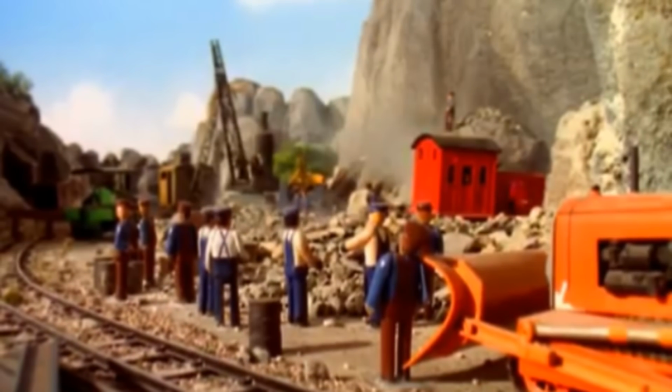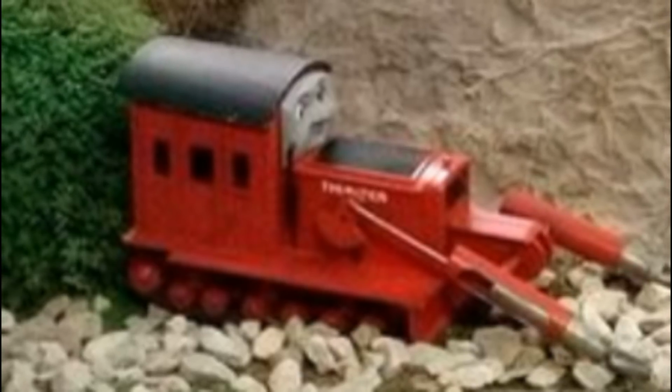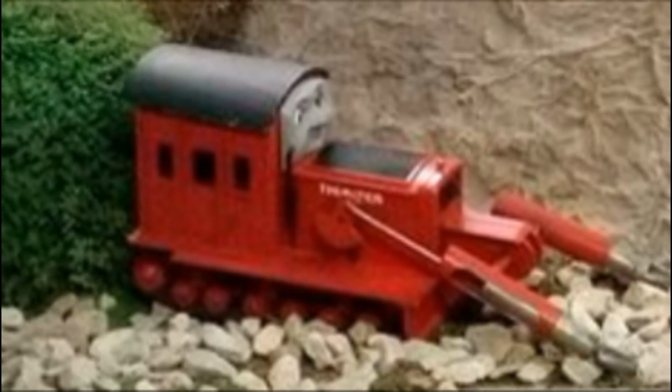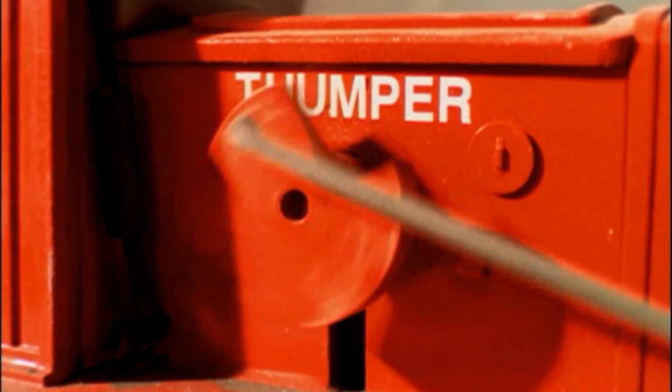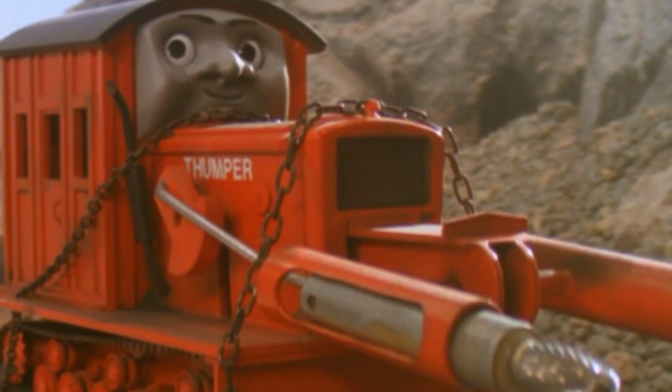And Thumper's model is currently on display at Drayton Manor, are you kidding me? Yeah, unfortunately, it's not looking like our boy's in good hands. But at least his model survived, I guess, if you can count that as surviving. Another cool tidbit is the diesel shunter Thumper is based on is the number 1 of the Great Western Railway. And with that, ladies and gentlemen, Thumper is a mix of a lot of things.